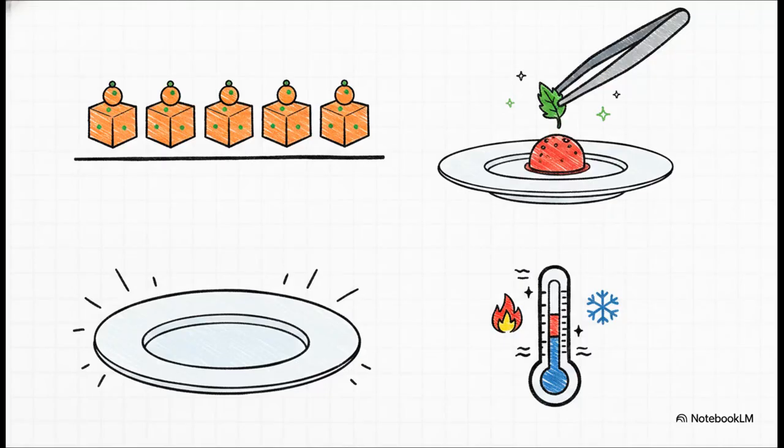Listen, a beautiful dish relies on these 4 core pillars. First up, uniformity. This is exactly what separates high-end catering from everyday home cooking. I mean, if just one piece is larger than the others, the whole illusion is broken. Garnishes? They aren't just an afterthought. They provide vital color contrast and texture. Then, the plate itself has to act as a clean, elegant canvas. And most importantly, temperature is not a suggestion. It's a strict rule. Serving a cold dish at room temperature totally ruins the experience, for sure.